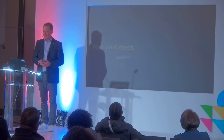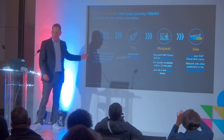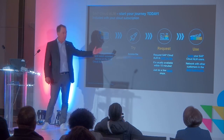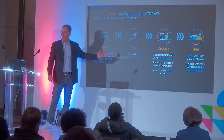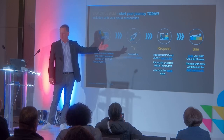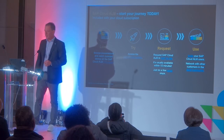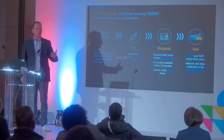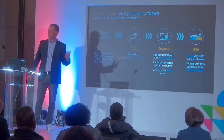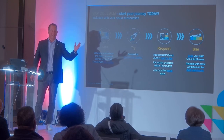So what are your next steps? Your next steps are to, first of all, learn more about Cloud ALM on the Cloud ALM homepage. To try it out, we have a public demo system for Cloud ALM for implementation and operations. You then request your own Cloud ALM tenant in SAP for Me, and then you start using Cloud ALM, you onboard your users, and you become a happy customer to co-present with me at Sapila 2023. Is that a deal?